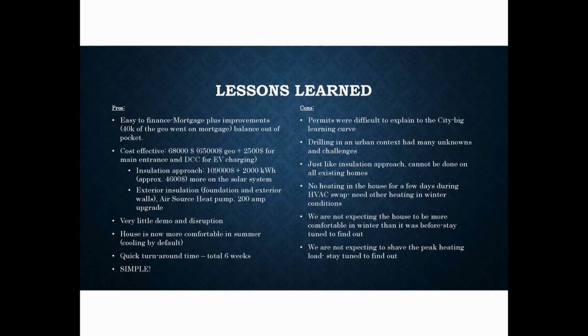The house is now more comfortable in the summer only. I'm not sure it's going to be more comfy in the winter. Stay tuned, we'll find out. It wasn't very long, took about 6 weeks all in, and it was very simple for any homeowner to take that on. The cons, well, the permitting was interesting.